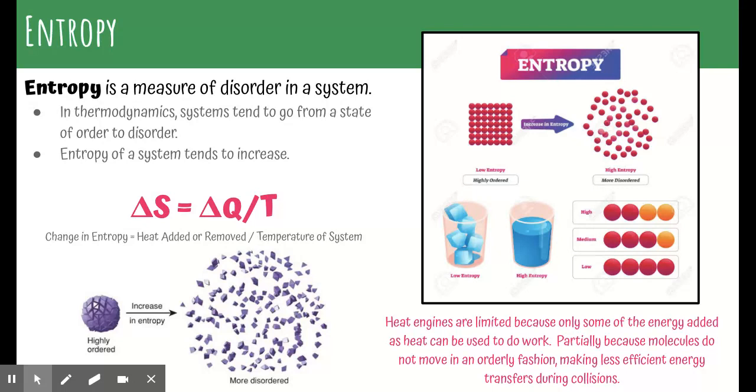So anytime you are adding energy to a system, you are increasing your entropy. So that is your main focus for today.